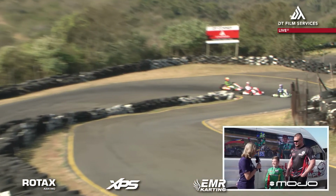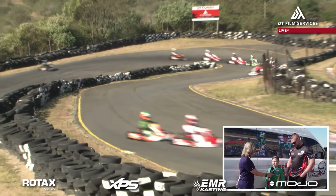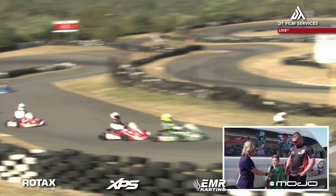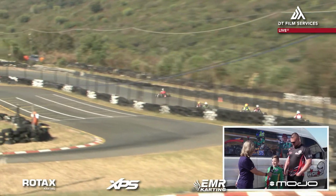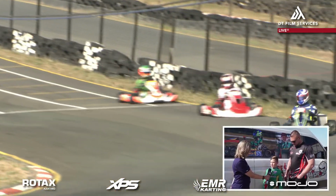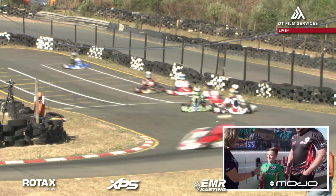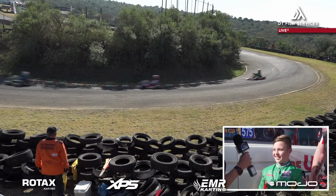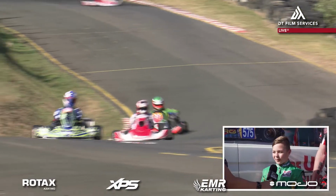Caleb, tell us about your race, heat one. It was good. In the beginning, in the start, I struggled a bit. In the mid-pack, I was second, and throughout the race, I struggled to catch Travis. But through the end, I caught him. Do you think you got the right tire pressure? Yes, I do. It's a hot, balmy day today at Idube. It is. All right, and your tires just came on a little later and you could just take the opportunity when it presented itself. Yes.